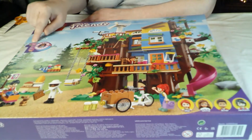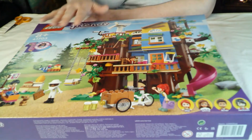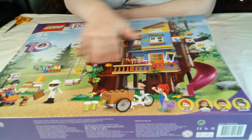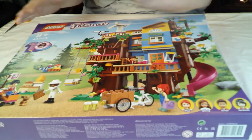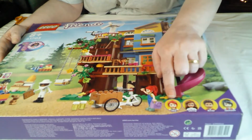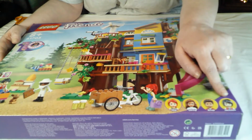As we can see here, 10 years of friendship. So it's been 10 years of the Lego Friends range. And although I'm fairly new to it, I can definitely say it just gets better and better. The bright colours are a plus point, but there are so many things that come in the set, they just can't be beat. This one comes with 4 minifigures. So we've got Mia, Olivia, River and Jackson.